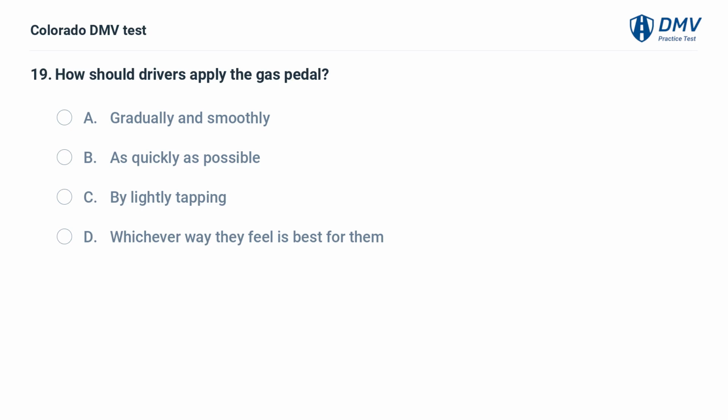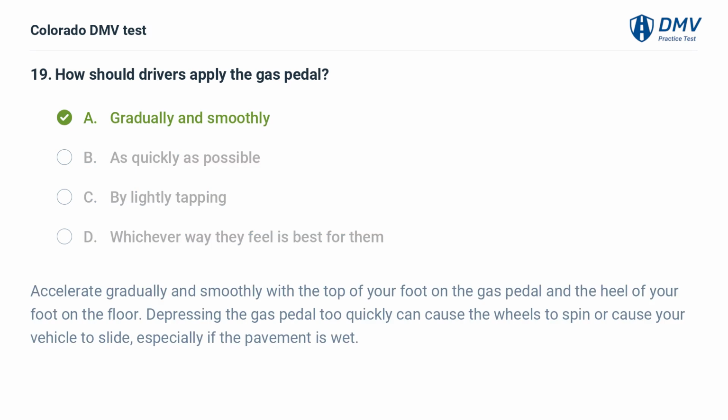How should drivers apply the gas pedal? A. Gradually and smoothly. B. As quickly as possible. C. By lightly tapping. D. Whichever way they feel is best for them. A. Gradually and smoothly.